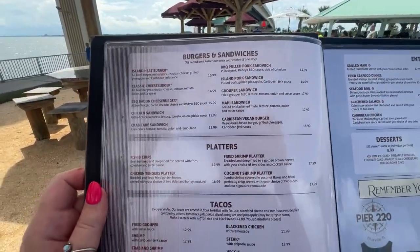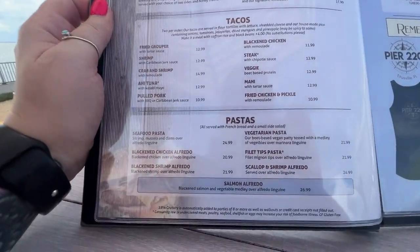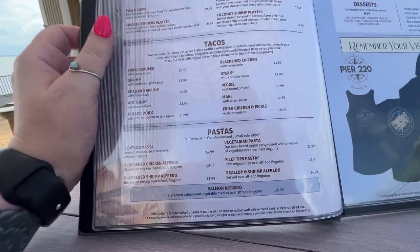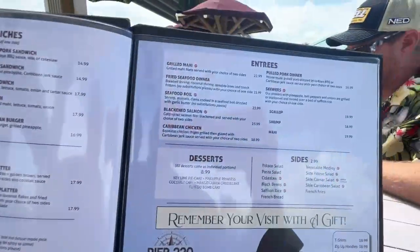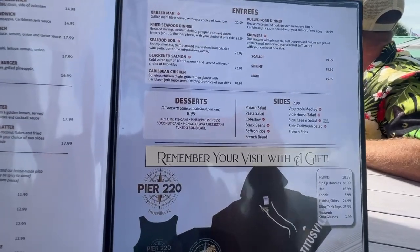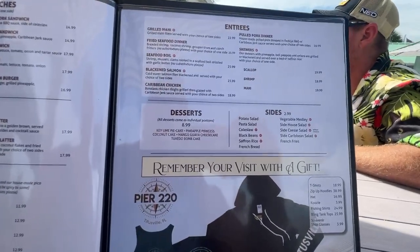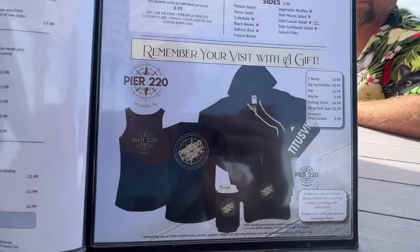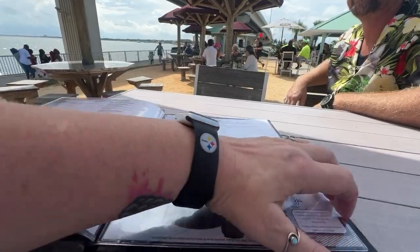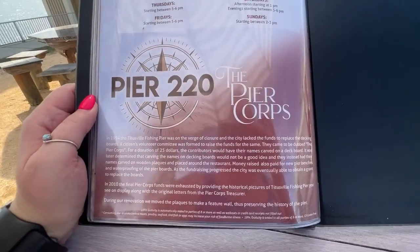Burgers and sandwiches, we've got platters, we've got tacos. I think Scott's gotten the tacos here before. They have the pasta, which I know for sure we've had the blackened chicken Alfredo pasta, and it is scrumdiddlyumptious for sure. We've got the entrees, you've got your desserts, your key lime pies, pineapple princess, coconut cake, mango guava cheesecake, and the tuxedo bombs. I've gotten the key lime pie, and it's very good. You got all your sides. Of course, you can ask the waitress, or you can go inside, and you can get some souvenirs. And then we got our specials, and more beer.